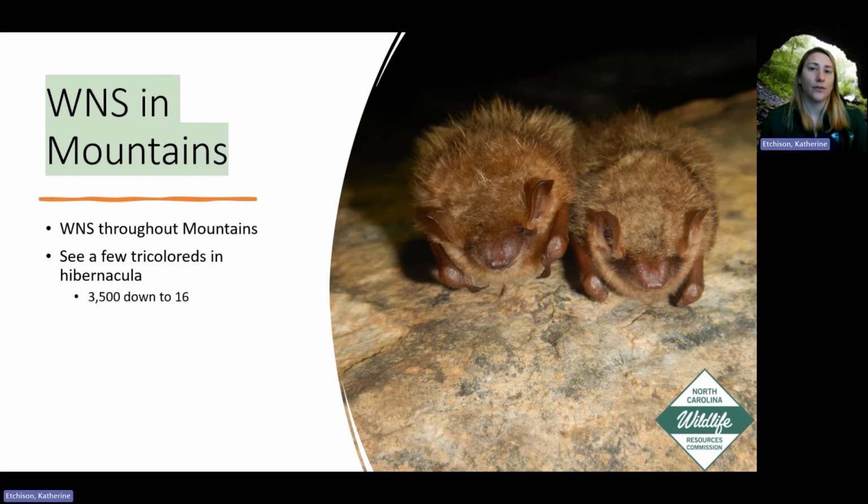To give you some more perspective on this, the hibernaculum where we had the highest count in the state of tricoloreds, it's up in the mountains, and we had 3,500 at the highest count before white nose. And this winter it was down to 16 individuals. So just really super steep declines. And that's been seen in many other places throughout the range, not just North Carolina. So that's what prompted the proposed listing.